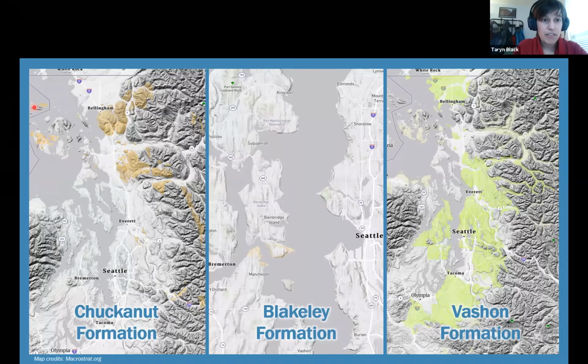So the Chuckanut Formation is the orange here up by Bellingham and in the Mountain Loop area. The Blakeley is this orange kind of by Bainbridge and Bremerton, and then also near Alki. And then the Vashon is this yellow that covers most of the Puget Sound. So most places you are around here, if you're looking at rocks on the surface, it's part of the Vashon Formation, which I like to call just a big pile of glacial junk. And I'm a glaciologist, I study glaciers, I love them, but it's just a big pile of glacial junk.